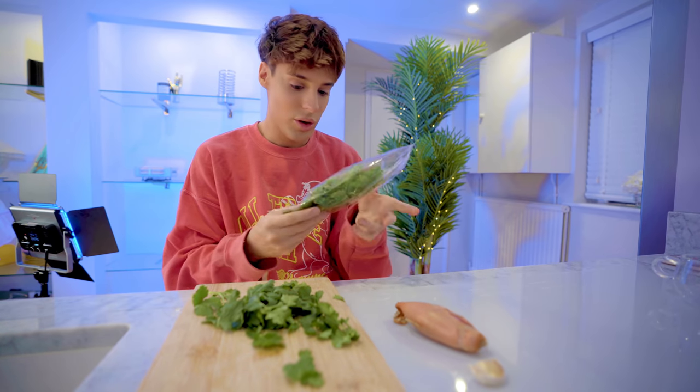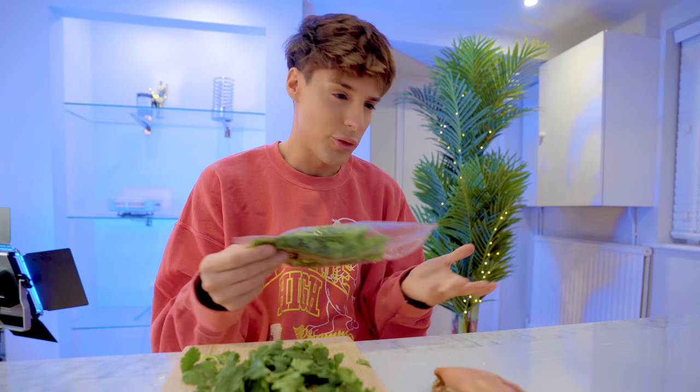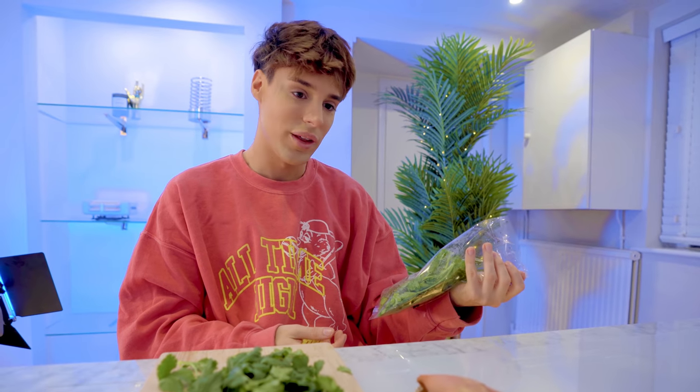And here we've got parsley, which is different from coriander. Of course, I knew that. Two completely different herbs. It would be stupid if someone in the world thought that they were the same.